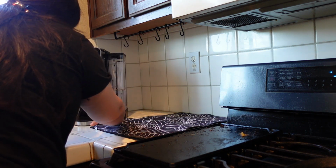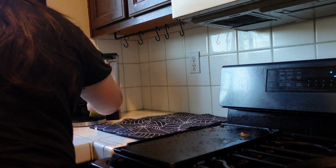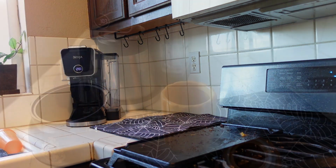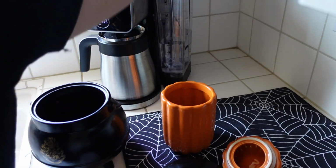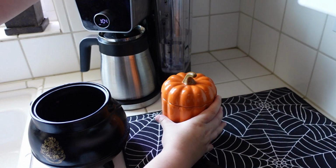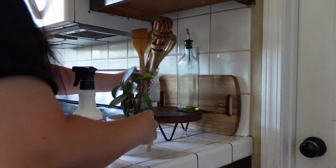But you'll also notice that I'm not really adding too much fall decor to my countertops because I really don't like the clutter. So I wanted to make sure that what I was adding to the countertops was going to be functional. So this pumpkin here is just holding some Mexican hot chocolate, which we tend to drink a lot of in the fall. And then this one here is just holding some sugar for my coffee in the morning.